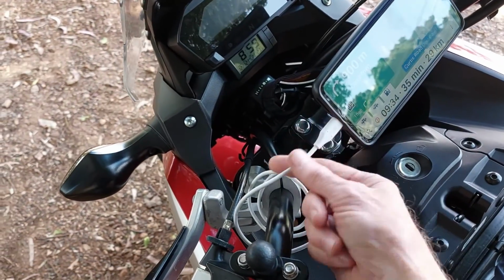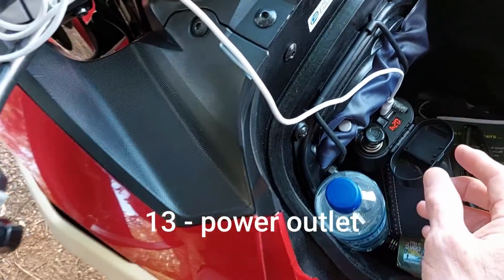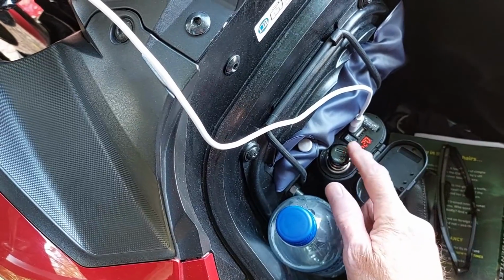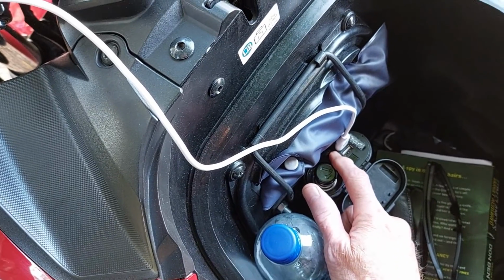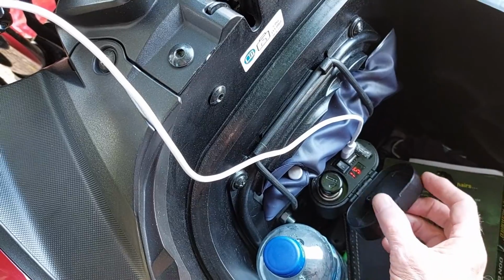You can see I've got a power cord running out, and it goes down into the frunk, and in the frunk I've got a power outlet, so you can run it with a cigarette lighter or dual USB. You just turn it on and off, and it also tells you what your battery charge is.